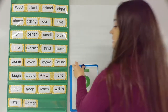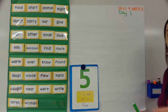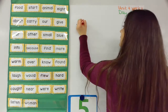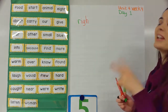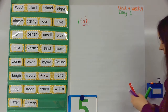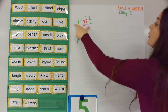All right, first word, right. Your turn. I, t, right. So this spelling of the word right is like I am right. I-G-H. All of those letters are working together to make the long I sound. Just like we did with long E and long O, they work together as a team. Now they're not vowel teams like the other ones were, but they're spellings of the long I sound. I, and then at the end of the word we hear t. Let's blend. I, t, right.